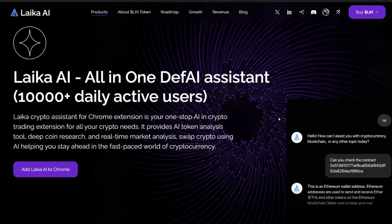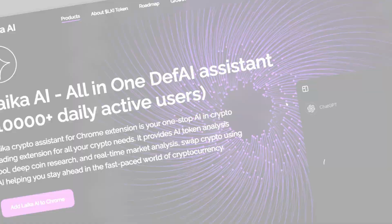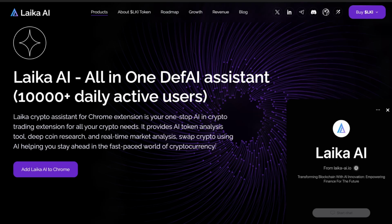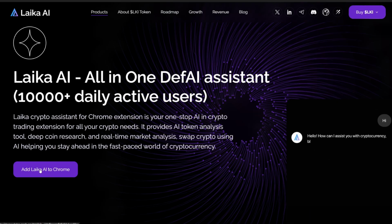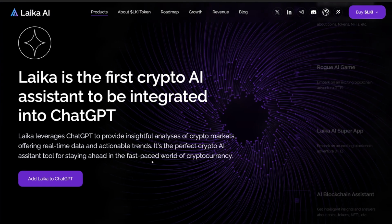So Lake AI is different. It's an all-in-one DeFi AI assistant. Lake AI is like an AI assistant, and it basically is a Chrome extension. It's your one-stop shop and crypto trading extension, so it does crypto trading for you. It provides an AI token analysis tool, deep coin research, and real-time market analysis. You can swap crypto using AI with Lake AI's technology, and you can add the Lake AI browser extension and use it to trade your crypto. It's kind of like an all-in-one platform. It's the first crypto AI assistant to be integrated into ChatGPT. So keep that in mind as well. It works with ChatGPT, and the token is LKI for Lake AI.